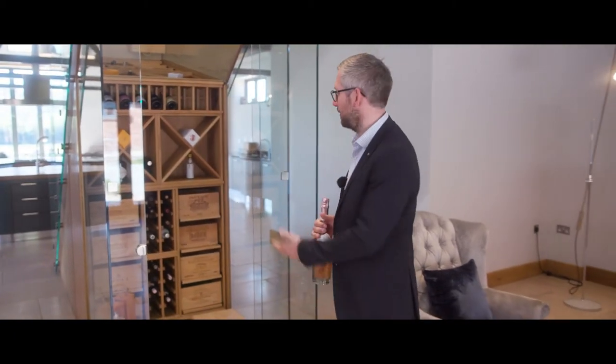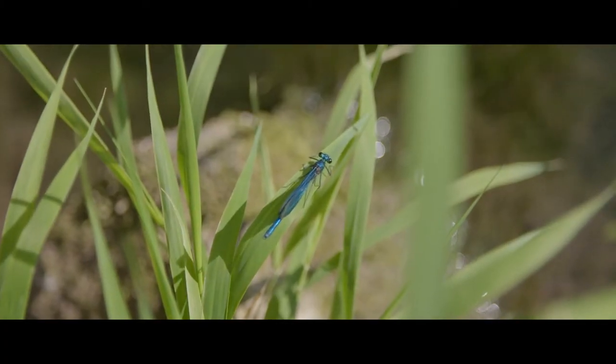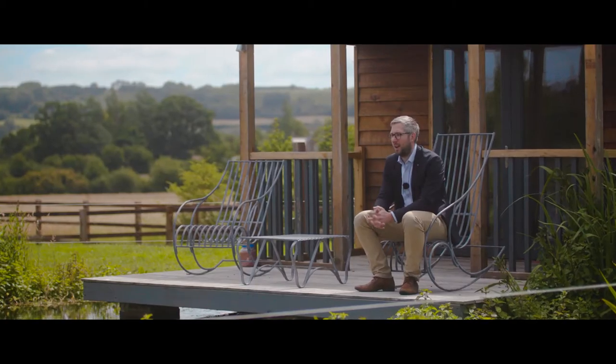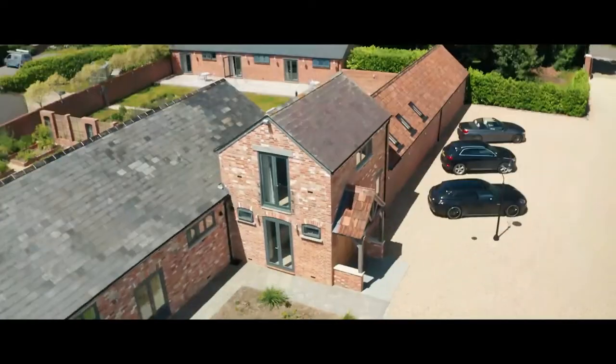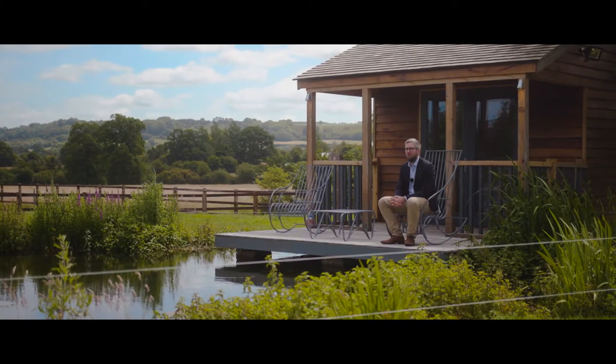So if you fancy getting outside, grab a bottle of your finest from the cellar and meet me down at the pool house. What a place to come and spend hours observing the natural beauties in this fantastic setting, overlooking the countryside and the main house.